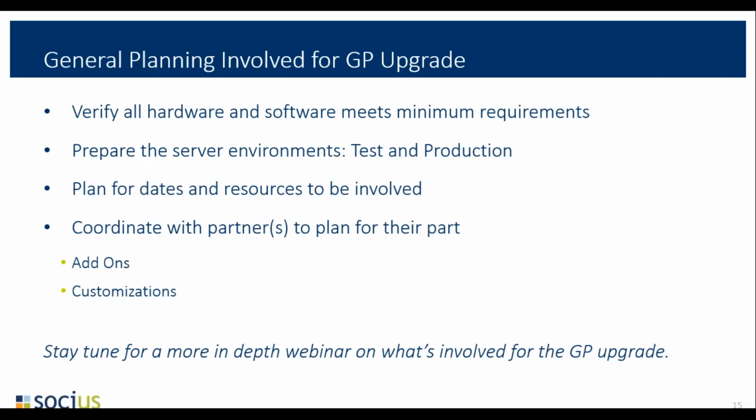Of course, the other important thing is you want to make sure you plan for dates and resources to be involved with the upgrade. Dates include a time frame to do some testing, and then the date to do the actual production cutover. Resources to be involved means getting individuals to work with the testing of GP and to validate the data of the upgrade as well. If you have any add-on solutions or customizations provided by other partners, you want to coordinate with your partners, let them know you are planning the upgrade, and confirm that they have a supported version for your release of Dynamics GP.